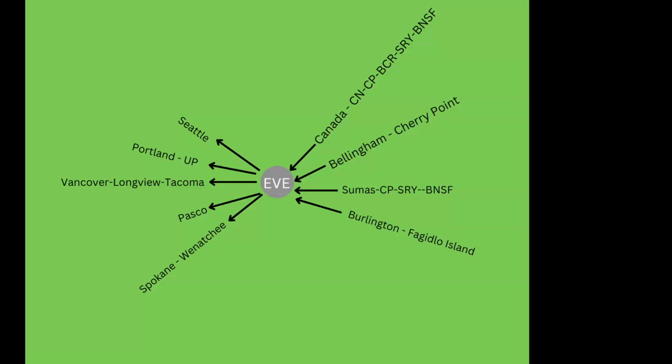Now, the reason why we connected with the SRY at both Sumas and at New Westminster, British Columbia is the SRY originally was an interurban line, and they got, I think it's a 3 or 3.5% grade coming out of the Fraser River Valley to get up to the Sumas area and on into Chilliwack. So all the cars for the interchange to the east end of the SRY, they took delivery of them off of us at Sumas, so they wouldn't have to haul them up that grade.